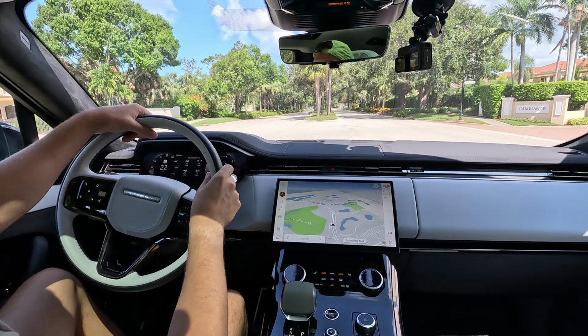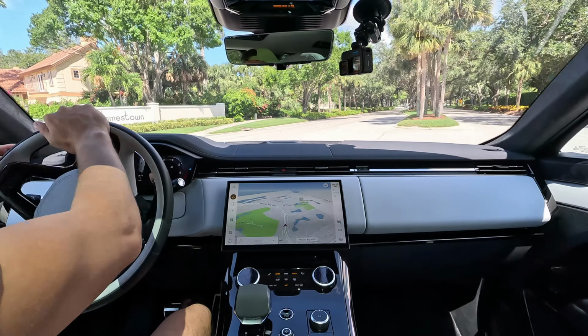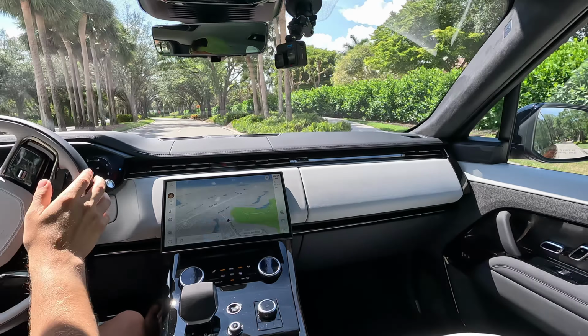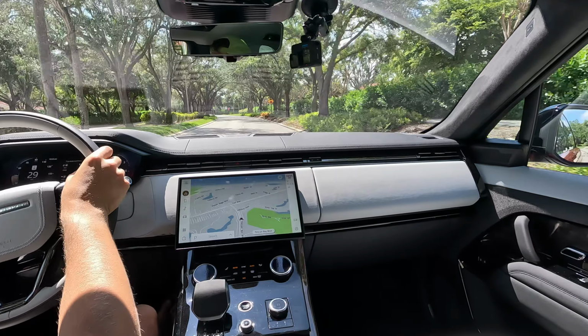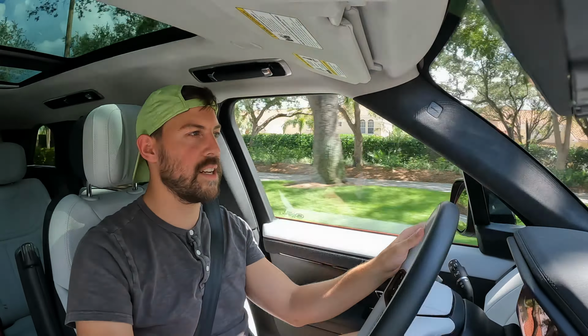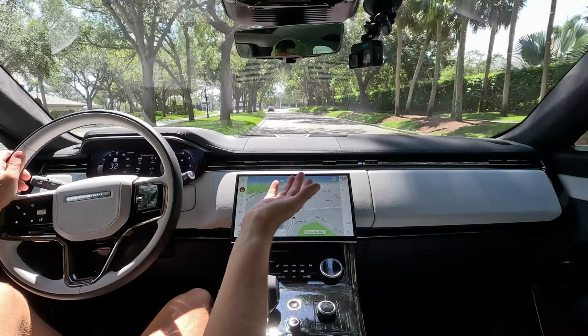The steering feel is hard to explain because you have four-wheel steering. So at lower speeds, it feels a little unnatural. But overall, it has a decent enough resistance to it, but still very smooth as you would expect in a luxury vehicle. Fuel economy is not going to be great.